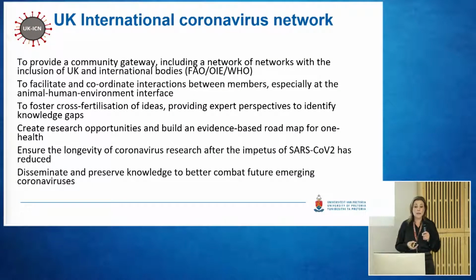It's a network. So it's really to provide a network of networks, including UK partners, but also other international bodies and other international partners. And it's really to facilitate and coordinate interaction, like we're doing with this workshop, in the animal-human-environment interface. We can again come back to One Health. It's not just looking at viruses, it's not just looking at ecology, it's really this whole interface. Looking at ideas, discussing them around tables, creating research opportunities and building evidence-based roadmaps for One Health research. And that's what we're going to do in the discussion groups.